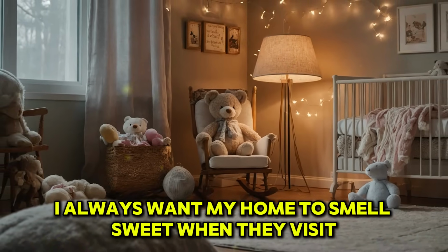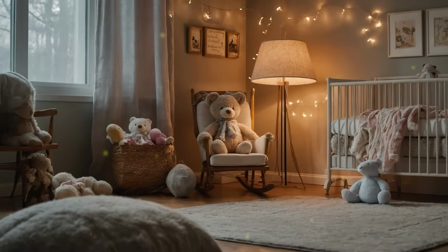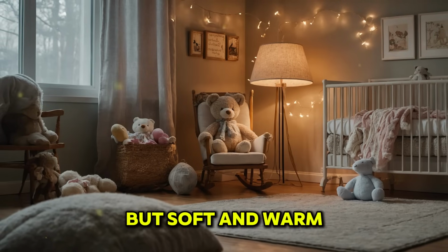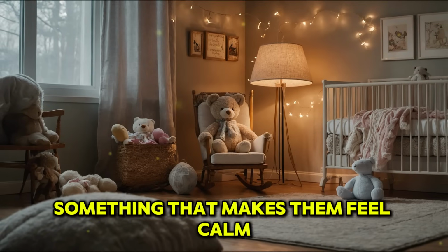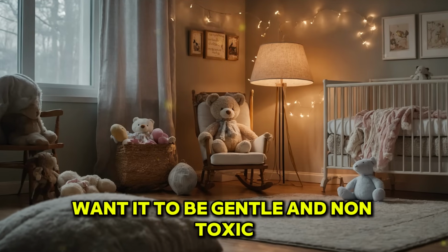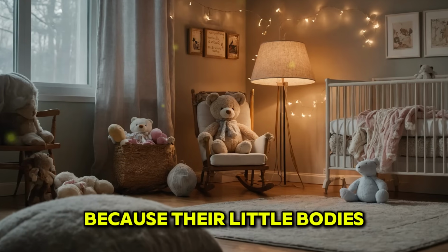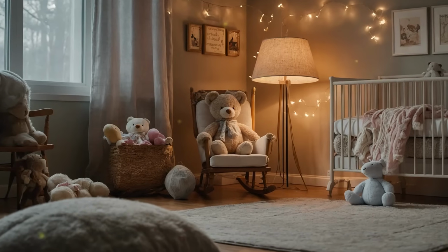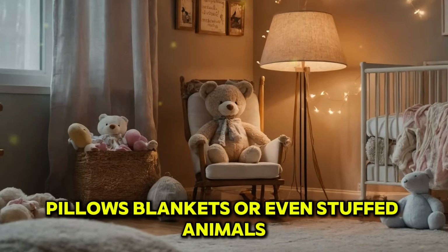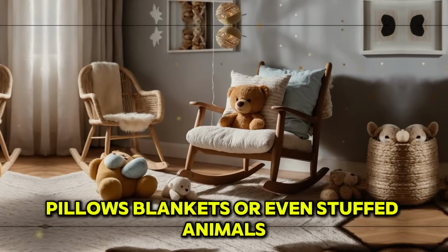I always want my home to smell sweet when they visit. Not too strong, not too flowery, but soft and warm. Something that makes them feel calm, safe, and at ease. And above all, I want it to be gentle and non-toxic because their little bodies are more sensitive than ours. So here's a simple spray I make that's perfect for bedrooms, pillows, blankets, or even stuffed animals.